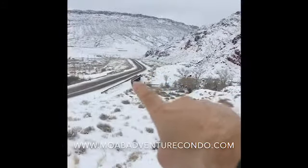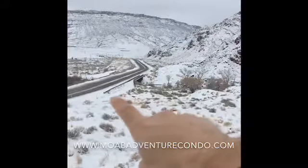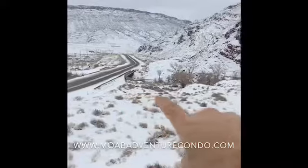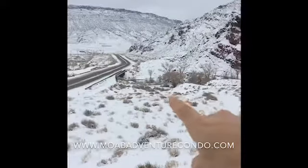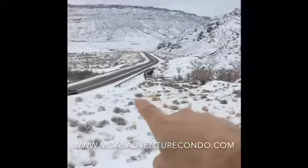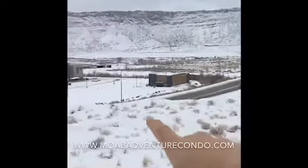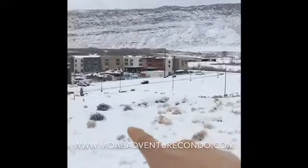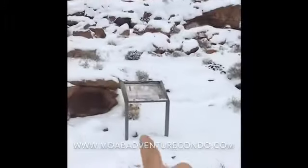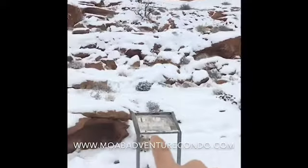Follow the bike path. You'll come down and then you'll see a trail that drops down right here. You'll walk around. There'll be a sign pointing to Courthouse Wash. There's a fairly obvious trail on the backside of this little hill. You come up, follow the trail. There's an info board, and then behind the info board is the actual panel right here.